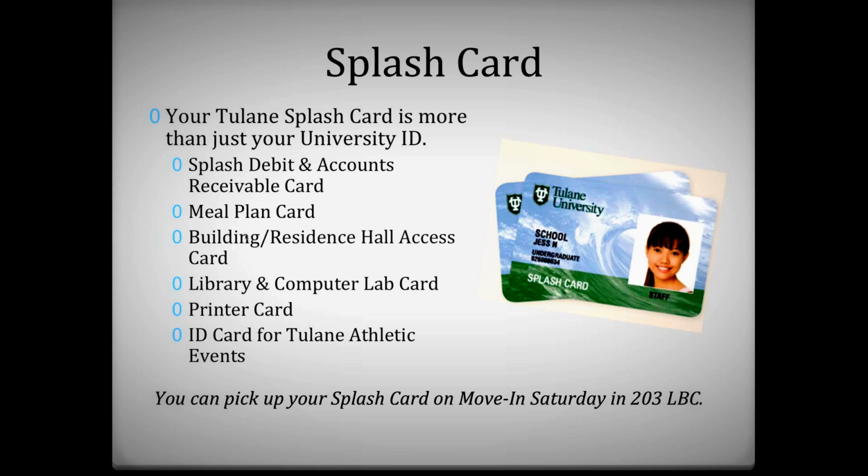It's how you get into your dorm rooms and residence halls and certain building access. It has your accounts receivable and splash debit, which is basically a debit card that you can add money to on your ID. It has your meal plan, which is your dining hall swipes, and your Wave Bucks and NOLA Bucks, which we'll talk about in a minute. It has print credit on it for the library and PJs on campus, which is our on-campus coffee shops, so that you can print your assignments there. It's also how you get into athletic events and some of our Tulane University campus programming events and concerts. So always have your splash card on you.